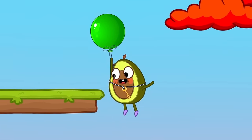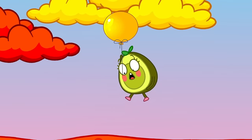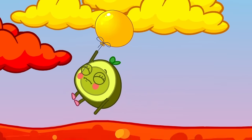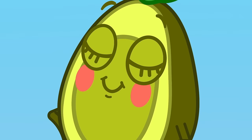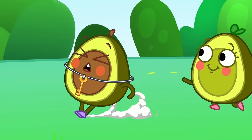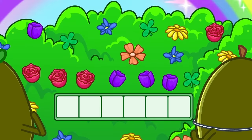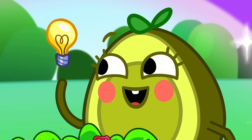Jump on the platform, Pit! Penny's stuck! Whoa! And lava is coming! Whoa! I can help you! It's my mission! Well done, Penny! We need to hurry! It's another puzzle! Penny knows what to do!